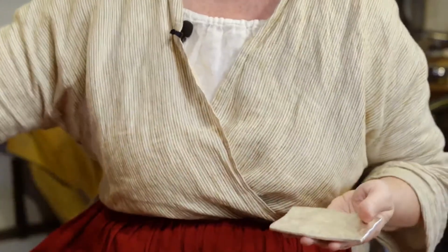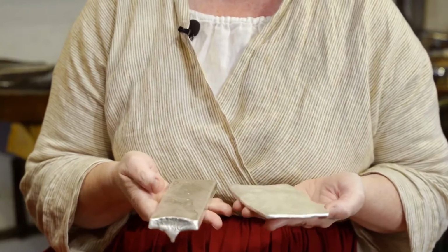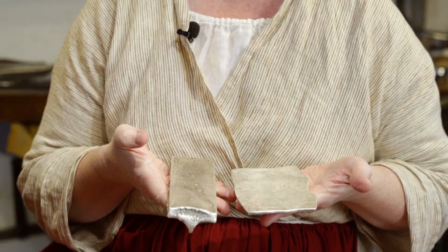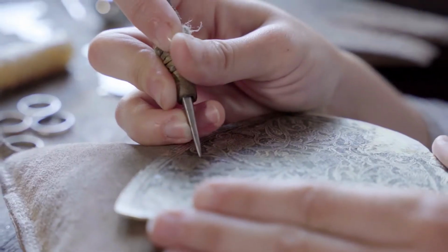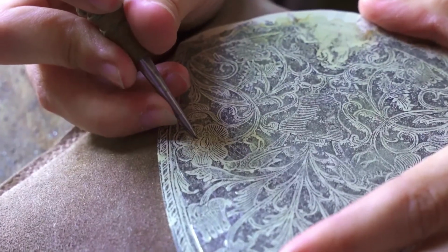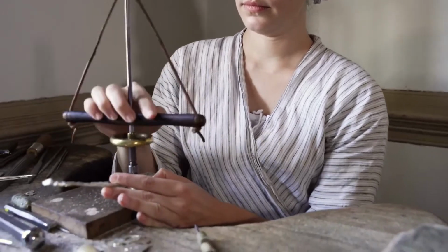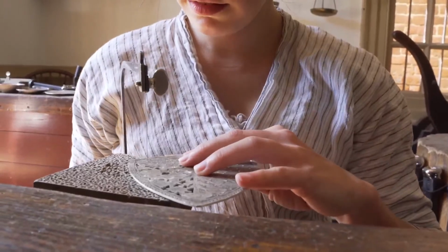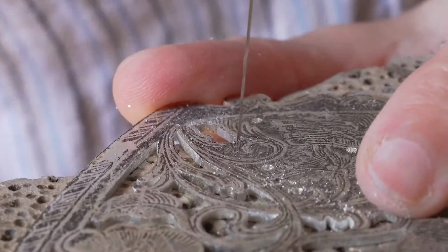To make a fish server, we will start with an ingot. And that ingot then becomes hammered into sheet metal. And here is a piece that is in the process of being hammered. And once that's thin enough, we take a sharp steel tool called a scribe and scratch a permanent design on there. So you drill a hole, thread a saw blade through the hole, and then cut out those internal areas. And here you can see our apprentice, Megan Cantwell, saw piercing the designs into the trowel.